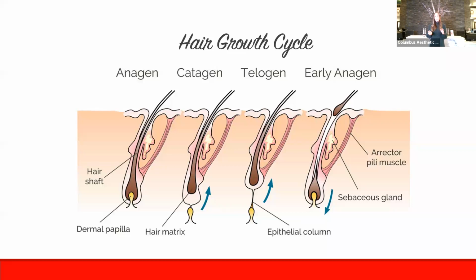And then it transitions into the catagen phase, which is just the transition period into the telogen phase. The telogen phase of the hair cycle is an important phase. What happens is the structure disconnects from that dermal papilla, so the hair follicle is not receiving any oxygen, blood supply, or nutrients. The hair strand will hold on to the follicle itself for a couple of weeks, and then you'll go through a process of shedding. So it is very normal to shed your hair. The American Society of Dermatology says it's normal to shed up to 150 strands of hair a day. That's a lot of hair.